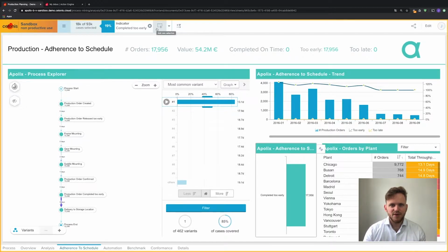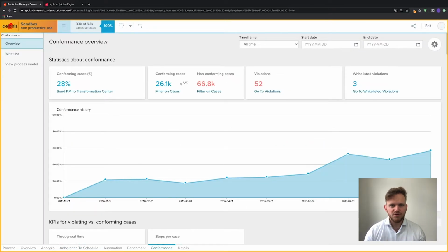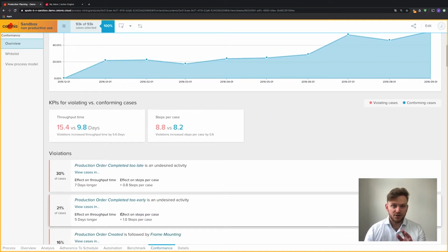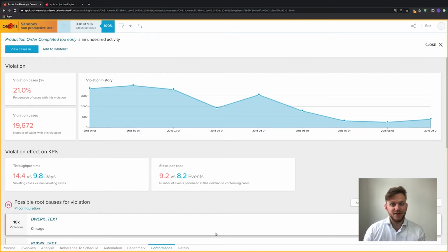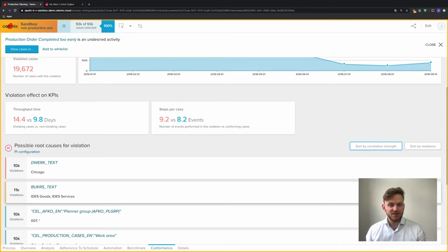The beauty of Celonis is that we can really quickly find the root causes of this problem. If we go to our conformance sheet, we can select on the production order completed too early. Here we see that on average this process takes 5 days longer than a normal one, which are those 5 days the products have to wait in storage. Then we're able to also perform a root cause analysis. And this shows us that relatively most of these violations come from the Chicago production plant. But moreover, also the planner group 007 is responsible for many of these violations. So now we know the root causes of our major problem in our process.